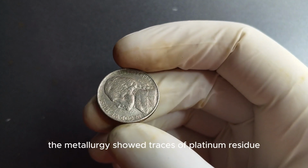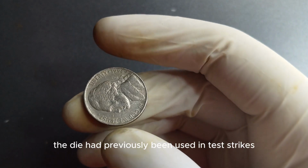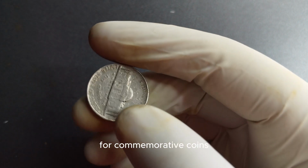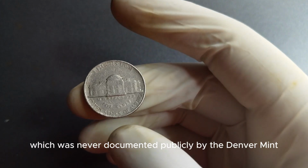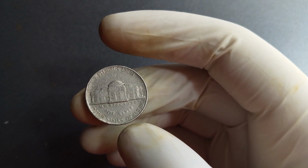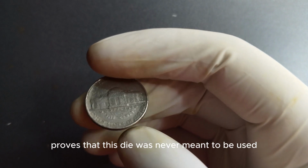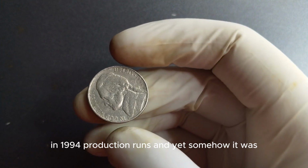The metallurgy showed traces of platinum residue, suggesting the die had previously been used in test strikes for commemorative coins, which was never documented publicly by the Denver Mint. The design variation, particularly on the Monticello, proves that this die was never meant to be used in 1994 production runs. And yet, somehow it was.